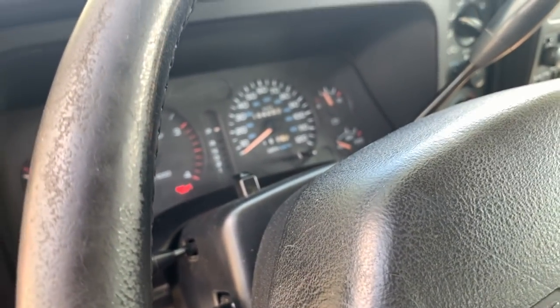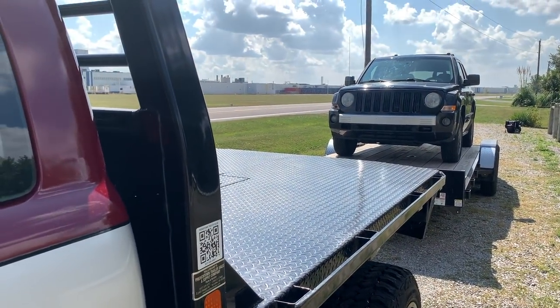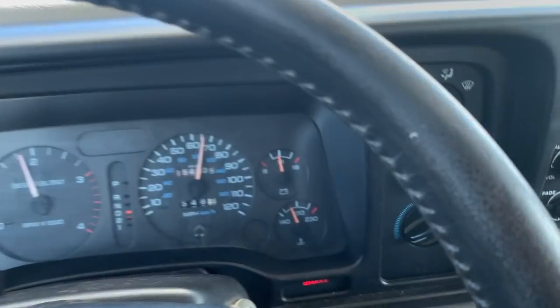Time to start up the nasty for another long trip. Loaded up and headed out to Central Ohio. Well, we're about an hour and 45 minutes into the trip so far.